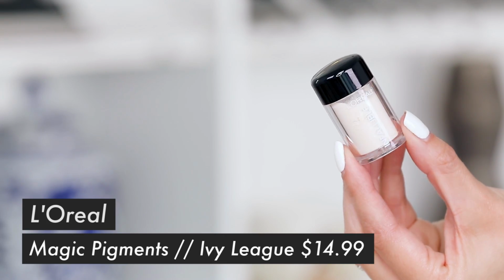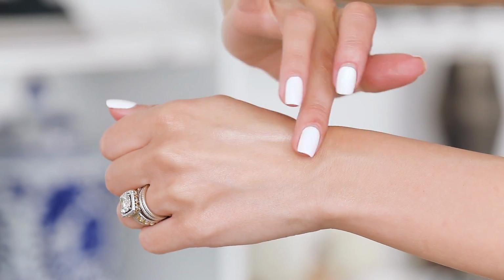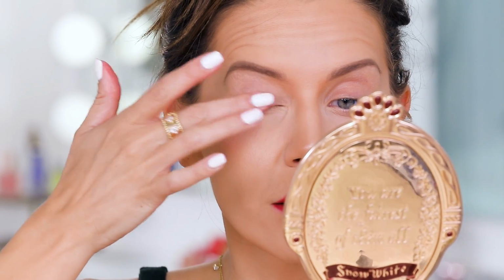So I think I want to lay down one of the lighter shadows first. I'm going to take the shade Ivy League. We're going to go for something just kind of light and fashion inspired, meaning we're not going to do a cut crease or anything like that. It's just going to be very light, effortless, finger painting kind of a thing. That looks really wrong. Okay, we're going in. This is Ivy League, and I'm just going to kind of stamp this on the lid.